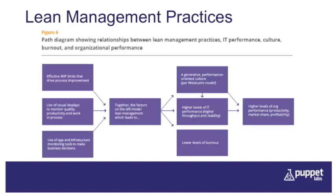One of the new constructs we added this year was around lean management practices. And lean management practices include limiting work in process, the use of visual displays to monitor quality and productivity, and also the proactive use of monitoring for application and infrastructure. And this diagram shows how these lean management practices actually predict organizational culture, IT performance, and burnout.